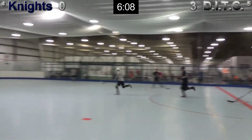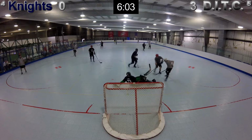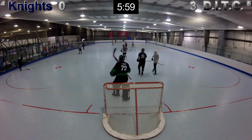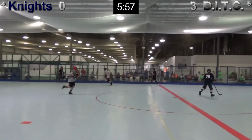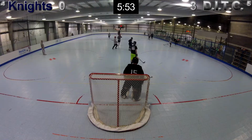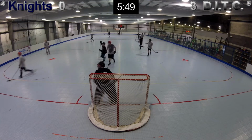Yeah, here's Darst looking for Coscarelli on a breakaway. Backhand save by McGrow. Second chance by Waters has another save. Dump in the corner, dominating right now. Halfway through the game, 3-0. All three goals coming from Kevin Darst.